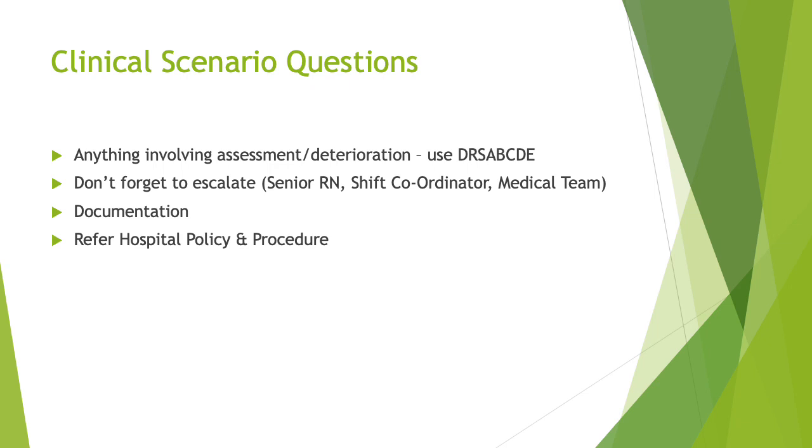Now, I'm probably not going to get full marks because I've not actually said what to do with the piggy tail drain, but I'm going to get at least some marks for that interview question because I have identified some important things about that scenario, such as scope of practice, using policy, escalating, and documenting.